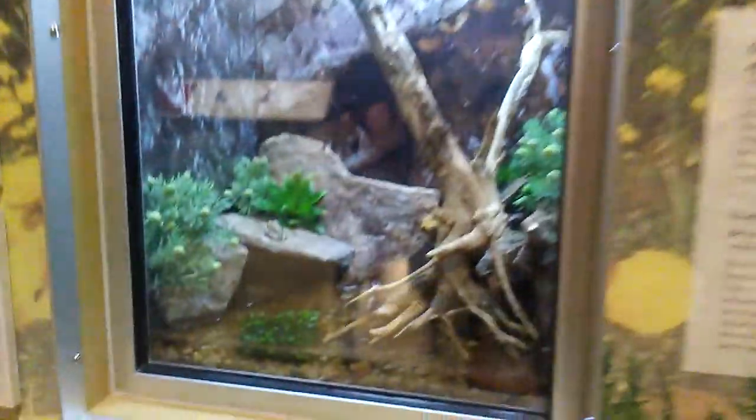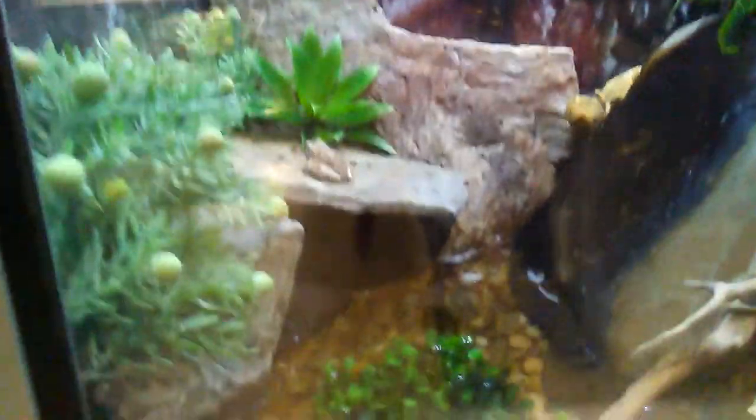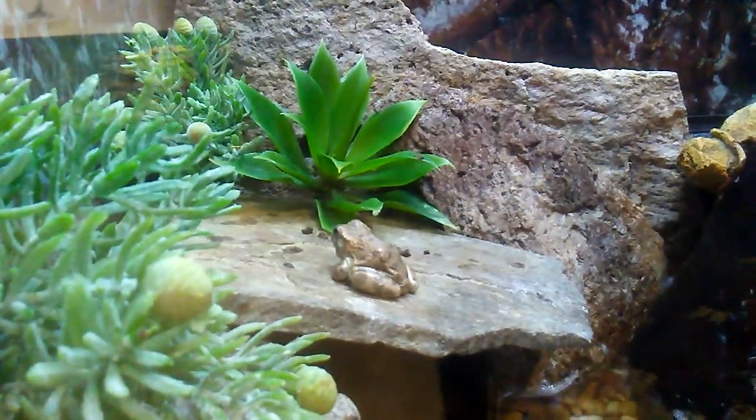Let's see what else we have here. This one is little tree frogs. You see the little tree frog? He is so cute. Tiny little frog. He's got so much room for his little old self.